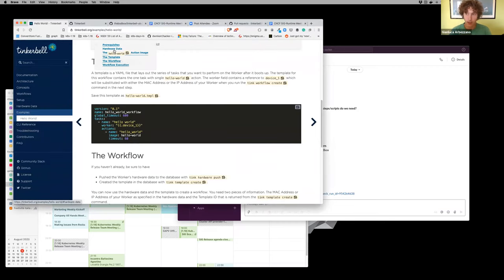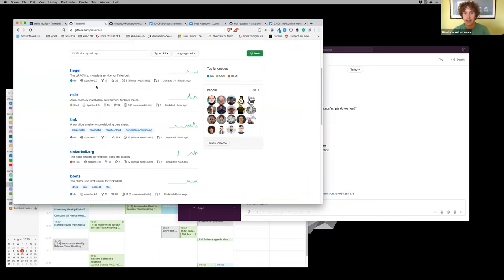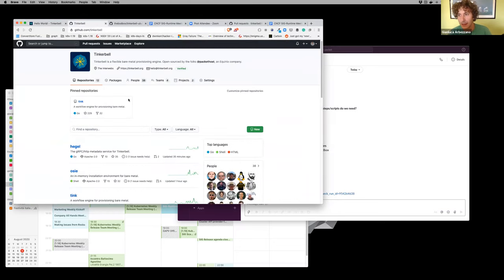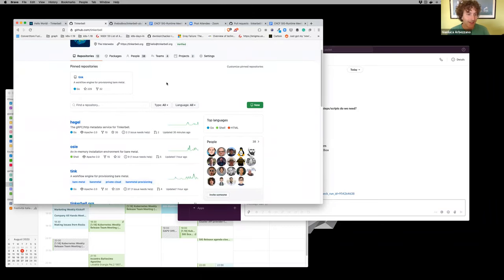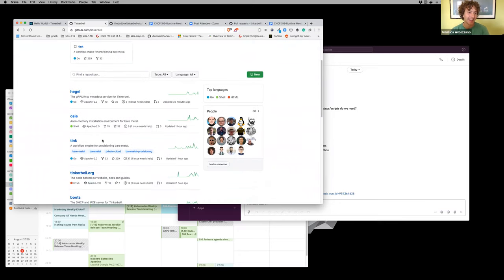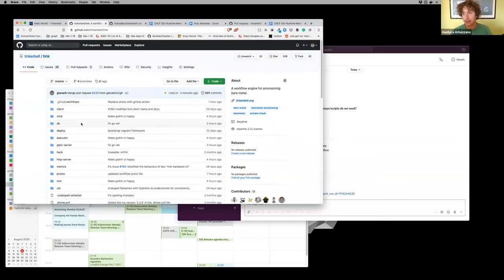As Tom said, it's an open source project. So it has its home on GitHub, and it's made of microservices or services, call them like you want. The Tink one is the main one, and it provides the CLI and the Tink server. The Tink server is the equivalent of a control plane in the Kubernetes land. It's the actor that receives the requests, stores them, and serves them to the worker. And the workers are your servers.